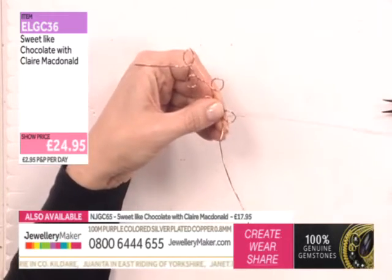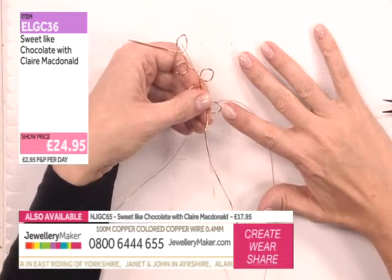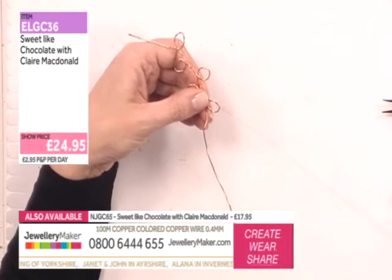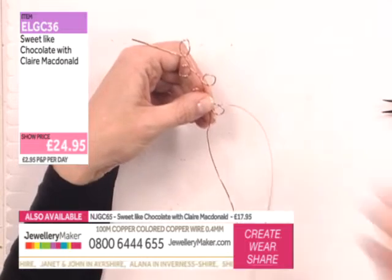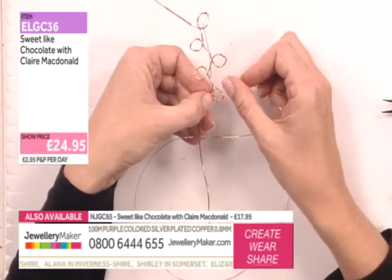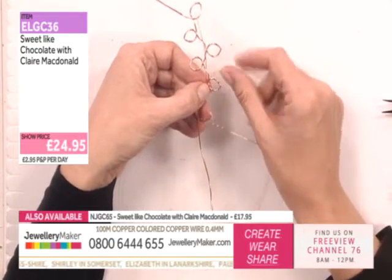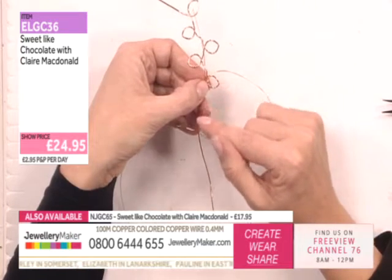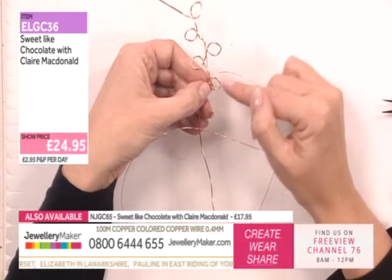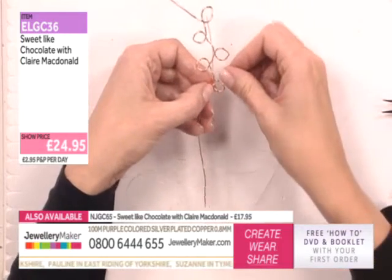I would say for a leaf of that size, about the same size as my fingernail, I've probably got about 50 centimetres of the 0.4. So now I've got my weaving wire, and it's pointing down. What I want to do is my straightforward figure of 8 weave, going over and under this structural 1 mil wire.